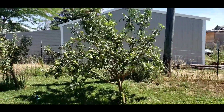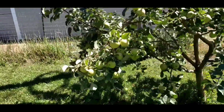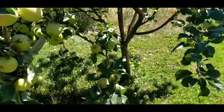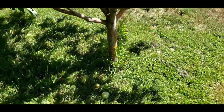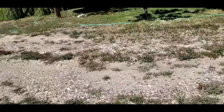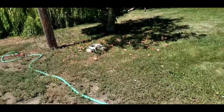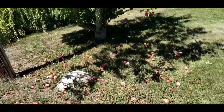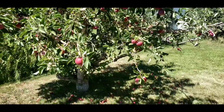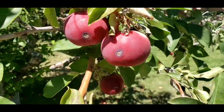My Honeycrisp apple trees are fully loaded. Probably half of these apples are buggy. Never did thin them. Not too late to thin them. Mother Nature has been thinning them, as you can see by all the fallen apples. And my old apple tree, yeah, all the buggy apples are just falling now and they're getting ripe, ready to pick. The ones that aren't buggy, but a lot of them, as you can see, they're all buggy.